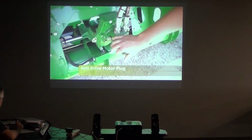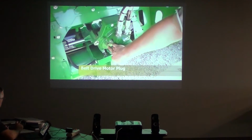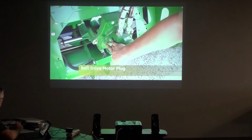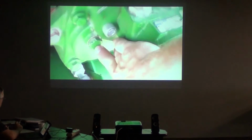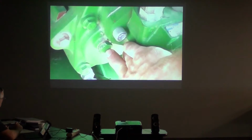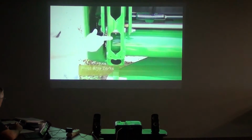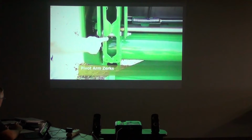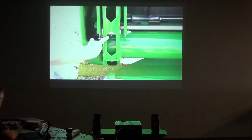All right, now we're looking at our belt drive motors, and here is the check plug for those. This is 80-90 weight oil, and every 200 hours you need to check and top off with 80-90 weight oil if necessary. Okay, now we're looking at the zerk underneath our pivot arms. There's 4 of these across the bottom of the platform, and those are 200 hour zerks.